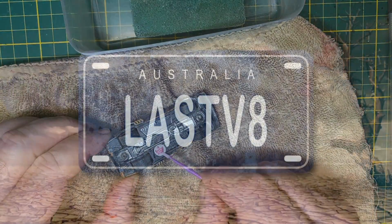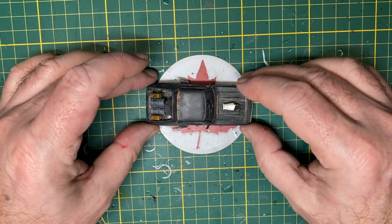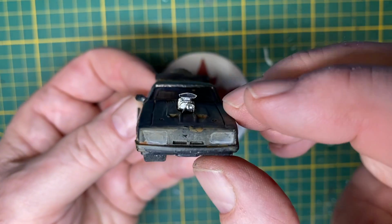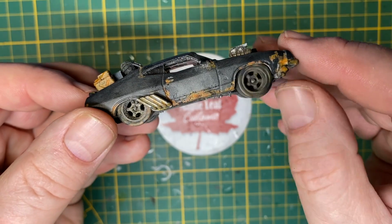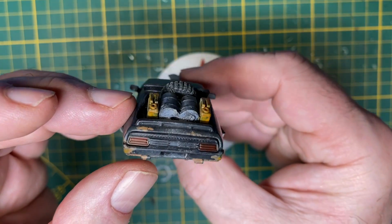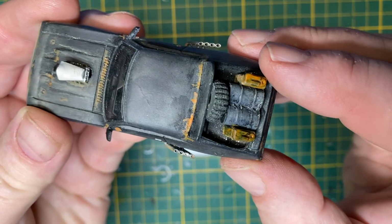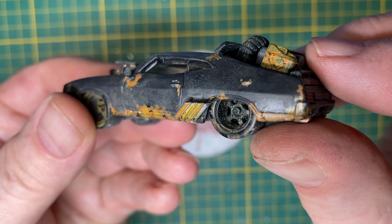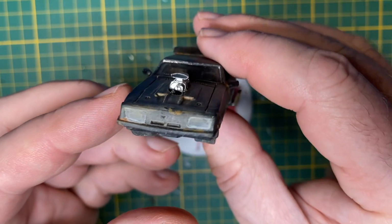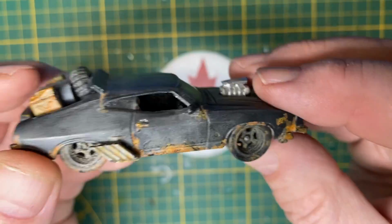I'm pretty well finished here with this final touch. Now let's have a closer look at the last V8. To make it match the movie car, both 3D resin printed and styrene parts were needed, and I got them all to the correct scale and size. Was able to mate them nicely to the casting, and I think it gives a very good effect and an accurate replica of what was portrayed in the films.